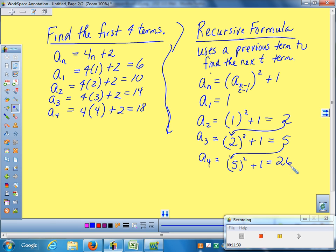And as you can see, this one's going to start to get big real fast, because the next one's going to be 26 squared. So if you wanted to find one right in the middle, you have to go through all that process to go all the way through. Yeah, for a recursive formula, without developing some way more advanced mathematics than we can go to right now. We'll put it that way.